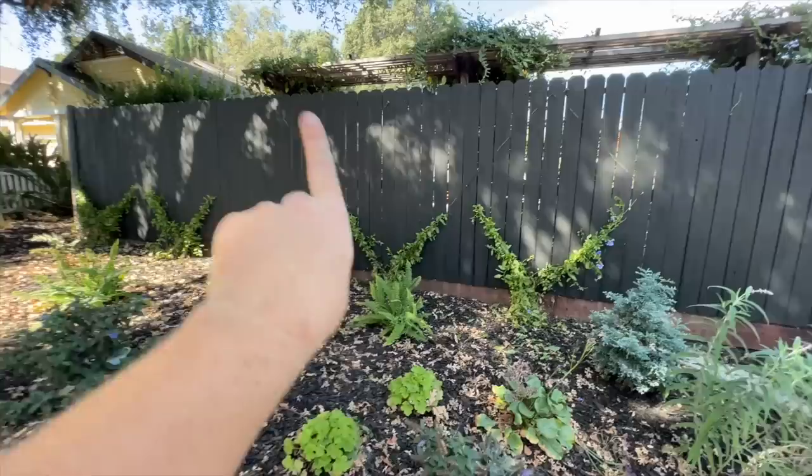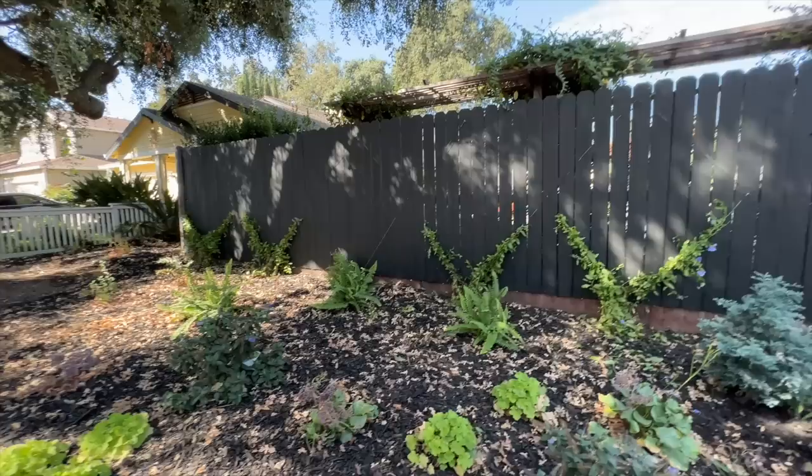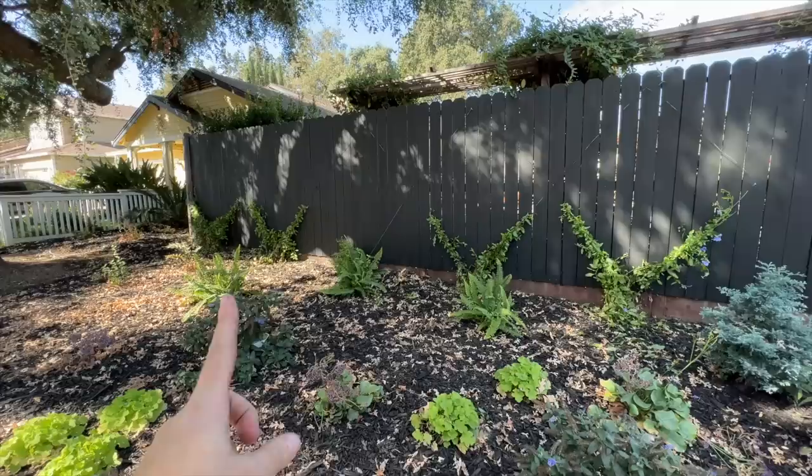I absolutely love it. I can see it growing and getting trained into the diamonds. Yes, it's going to be some work, but so are all my other espaliers. So I don't care. I love it. I am so happy with it.